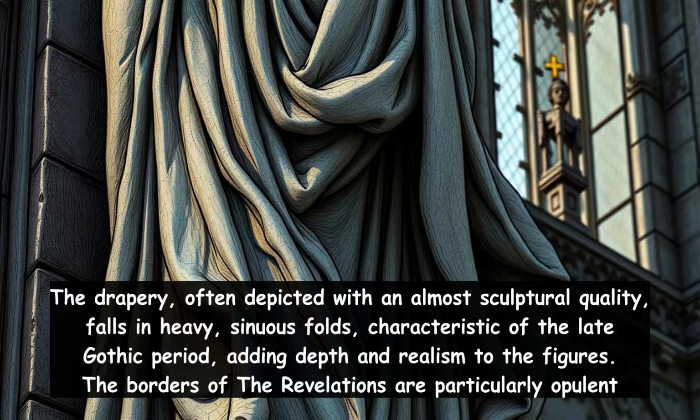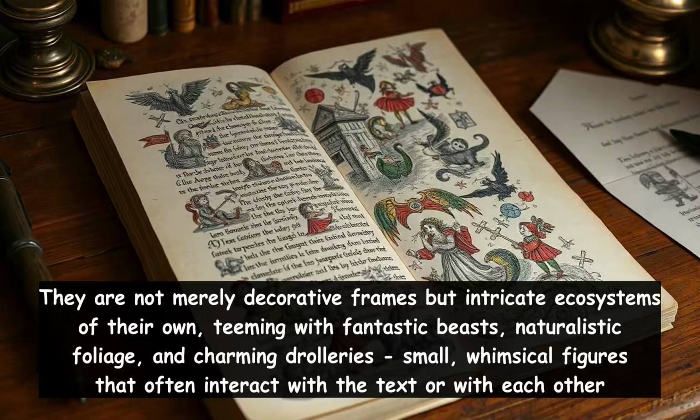The drapery, often depicted with an almost sculptural quality, falls in heavy, sinuous folds, characteristic of the late Gothic period, adding depth and realism to the figures. The borders of the Revelations are particularly opulent. They are not merely decorative frames, but intricate ecosystems of their own, teeming with fantastic beasts, naturalistic foliage, and charming drolleries, small whimsical figures that often interact with the text or with each other.